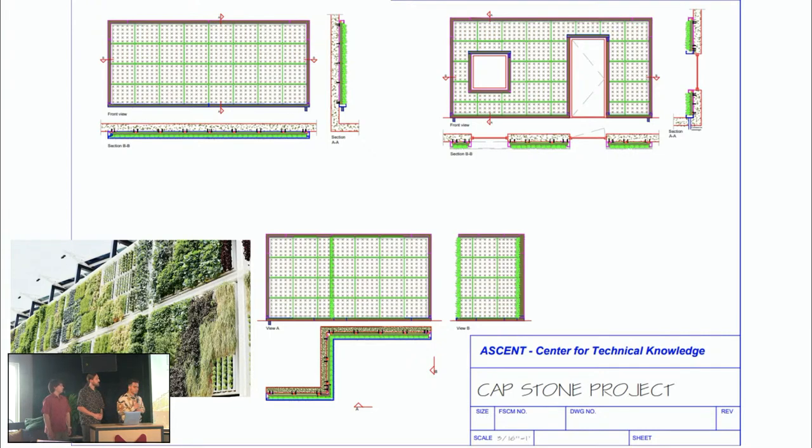The green walls function as insulation. So during the summer, we would be reducing the cooling, and during the winter, we would be reducing the heating. So it actually also helps the HVAC system for geothermal to not work as hard to make up for that.